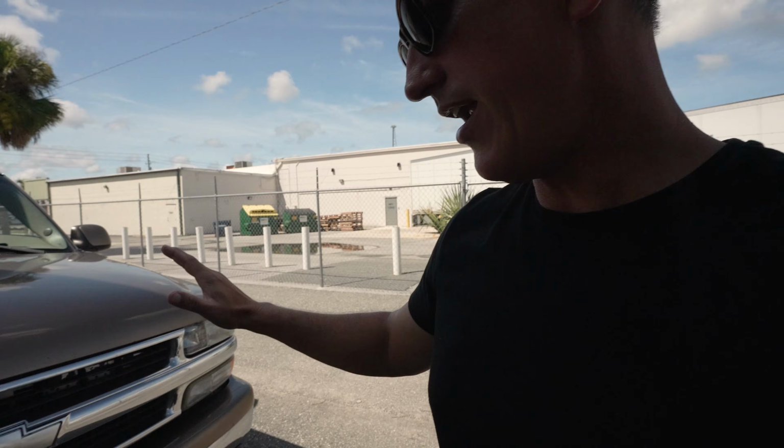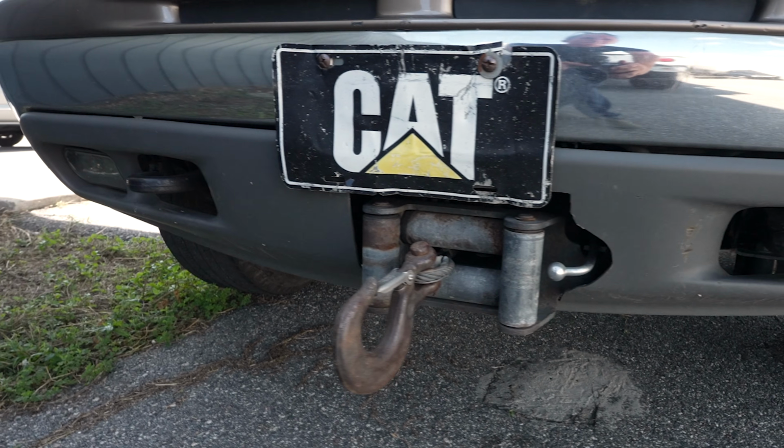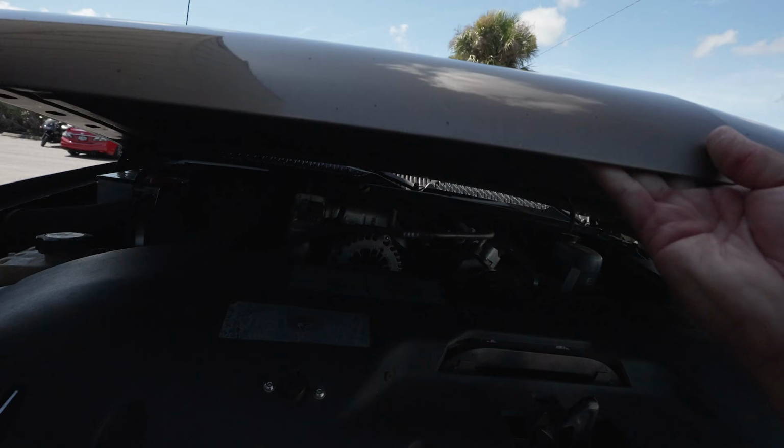But this truck is up for sale. It is extremely reasonable. If you guys are interested, check out the website. We'll have it listed, the prices and details and so forth. What's cool about it is it has a front winch. So you got a front winch integrated right here. Duramax engine here. Let me go ahead and pop that open.